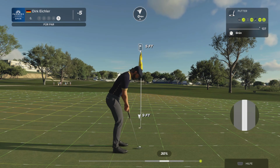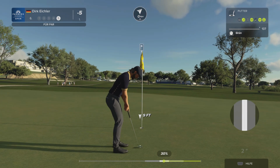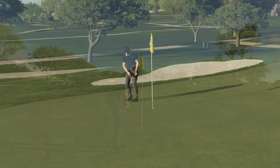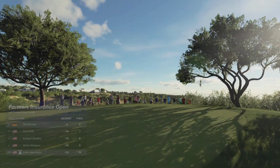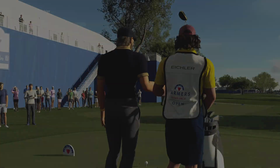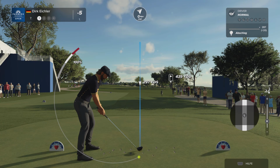This putt just 5 feet away from the hole. This is important. Big par putt here. There it is. Currently at minus five now for the event. Deep into the front nine. Here we are at the seventh hole.